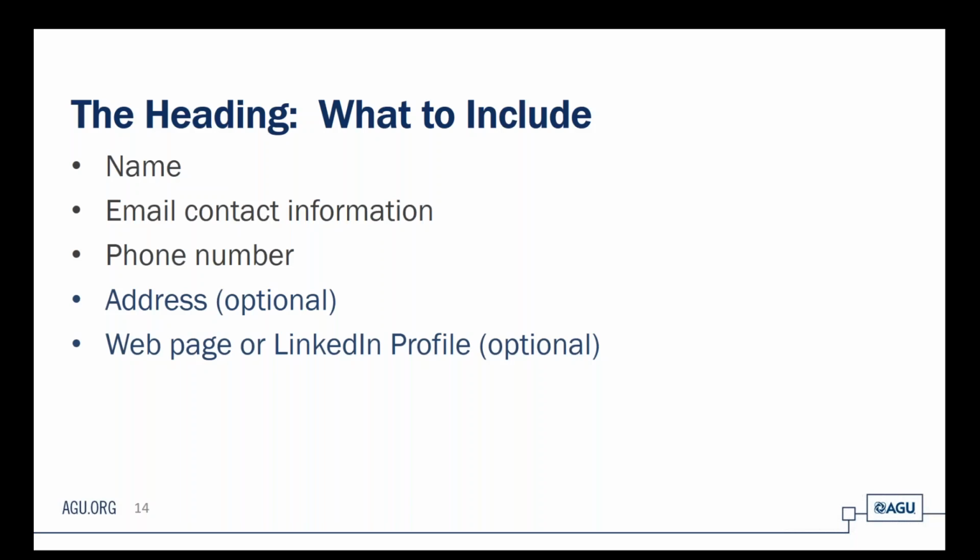There are actually some arguments against putting that on there because it shows what area of the country you're in, and if you're not local, they may decide, well, I don't want to go after that candidate because I would have to pay to move them to wherever my job is.